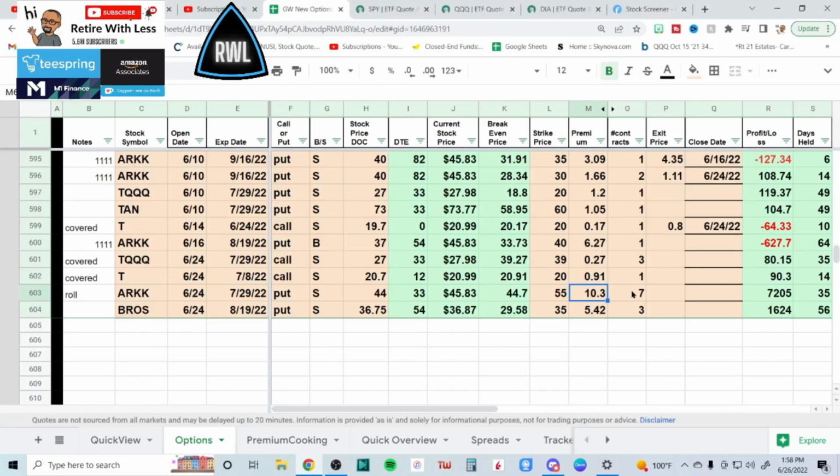So it cost me $350 to reduce my risk, in air quotes, by $700. So I'm fine with that. And then Bros, there's the Bros roll. Rolled this out to August 19th, and I went down from the 40 strike down to the 35. Got $542 for each of those 3 contracts for $1,624. So those are all the openings.